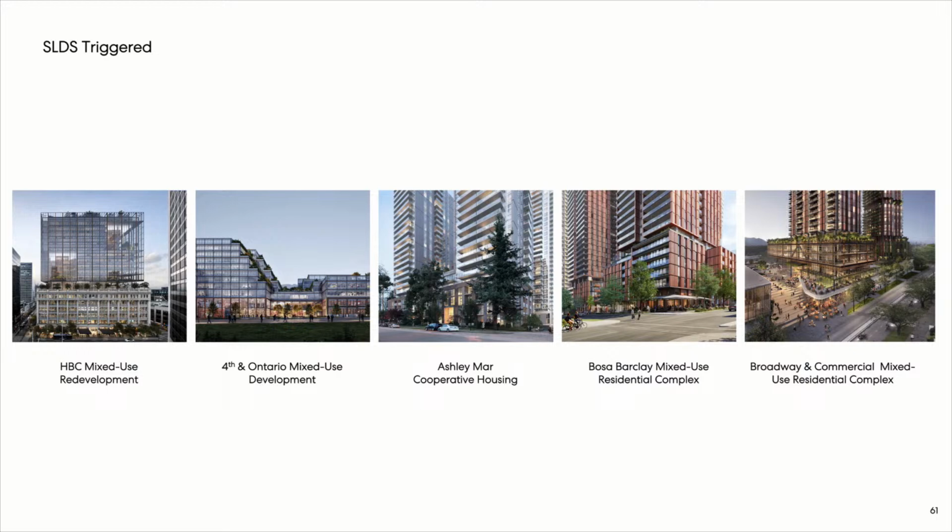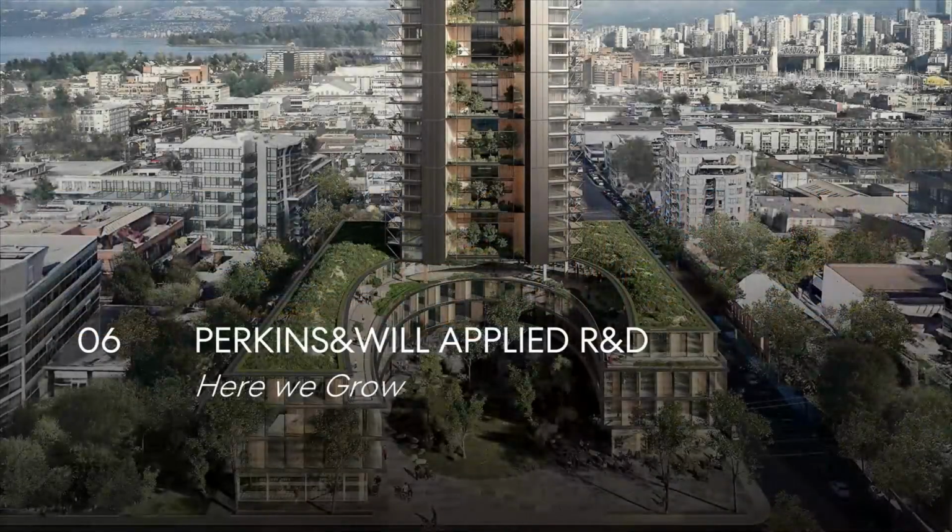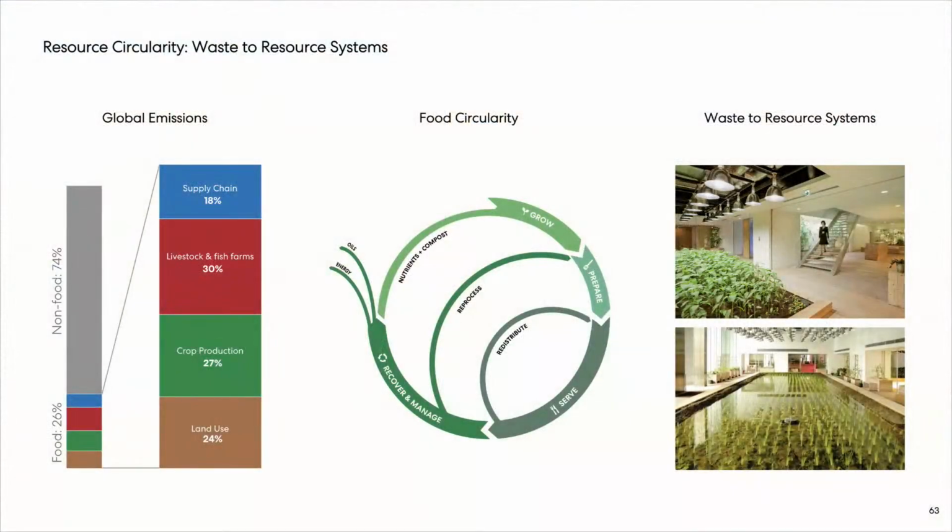And as soon as this legislation came into play in 2018, it started triggering a lot of projects that we have in Perkins Will. These are just a sample of the large-scale projects that we have in Perkins Will that are currently running and currently required to include building integrated farms. And this brings me to our work right now at Perkins Will.